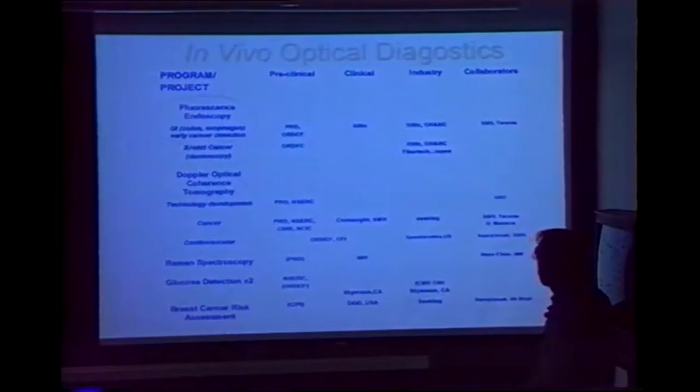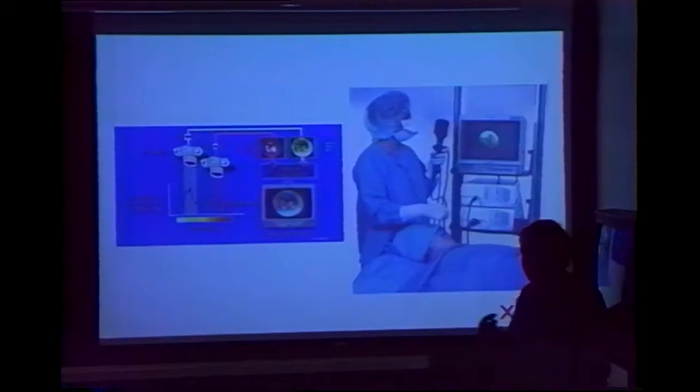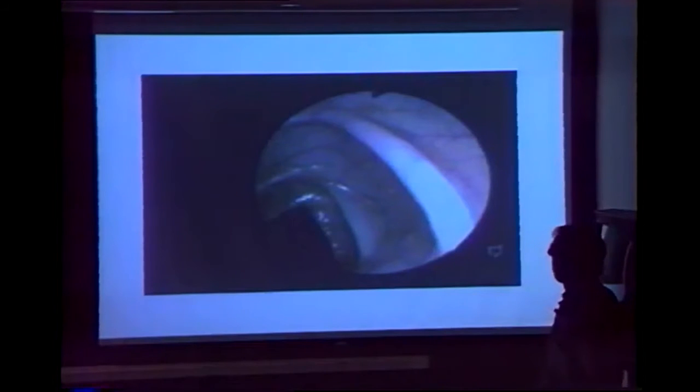The second example of in vivo optical diagnostics is fluorescence endoscopy. This is a project with a company in Canada called Xillix, who have developed a fluorescence endoscope system based on measuring the natural fluorescence of the tissue, and I'll talk more about this in detail this afternoon. It produces a false color image in which red is abnormal and green is normal, so it's a two-channel system. If this runs, this is a video in the colon with that system.